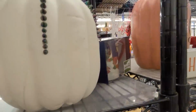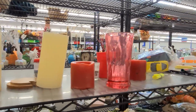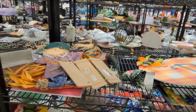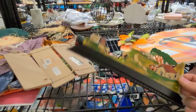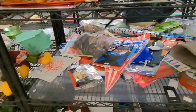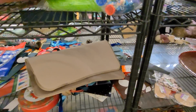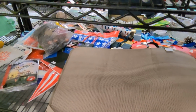Spiky pumpkin. Moving into the Thanksgiving and fall section, more candles, signs and plaques. Not really sure what that came off of. Maybe a little box. This looks like a dish drying towel. I have one very, very similar. $2 on that.